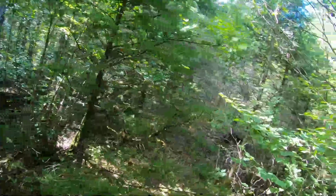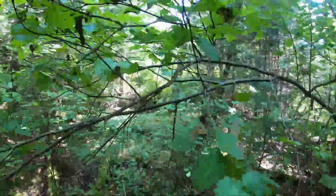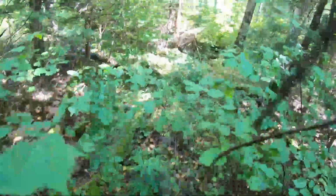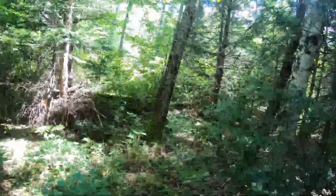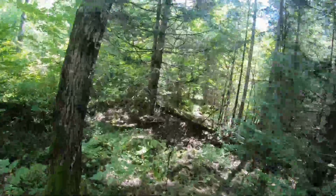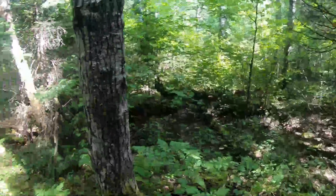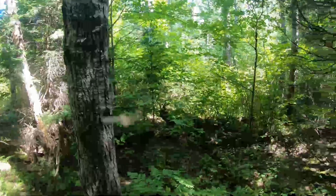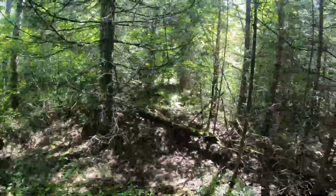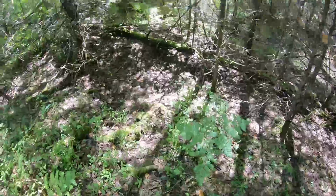At this point, I'm at that point where I wish I would have brought some surveyor's tape, really do, because I could have blazed a couple of spots where the road disappears. I don't like blazing trees. Okay, now the roadbed has literally disappeared. However, I think I'm going to continue on down through there, at least for a way.